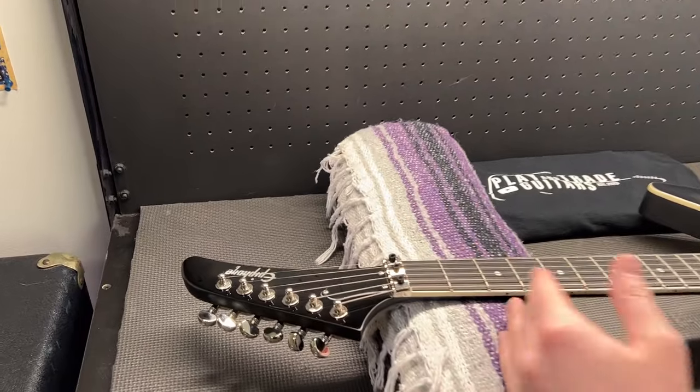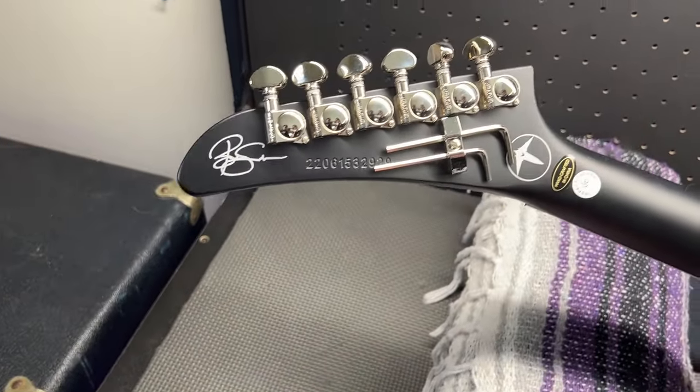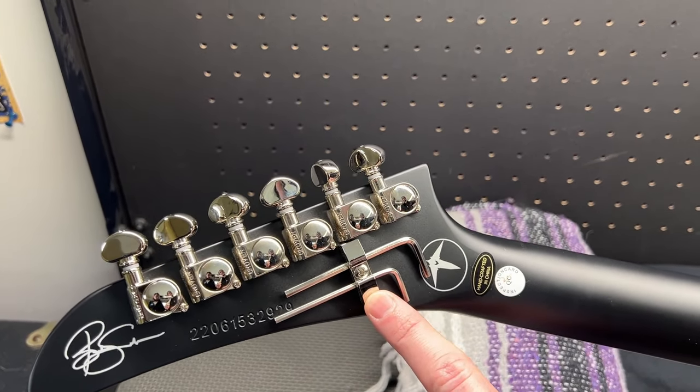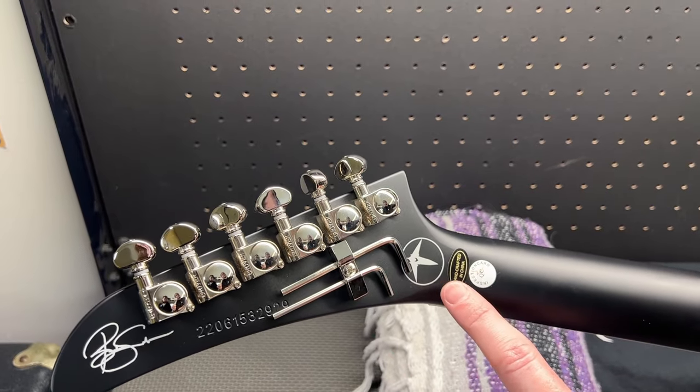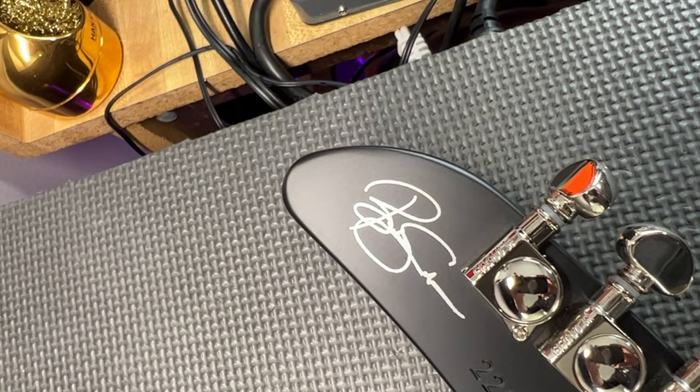You've got this classic Explorer headstock, six on a side tuning. See that there's real Grovers on here as well, and then they got the tools right here on the headstock for adjusting the Floyd Rose, and some cool artwork, and you got the signature here from Brendon Small, which looks sharp, and you can really see that matte black.